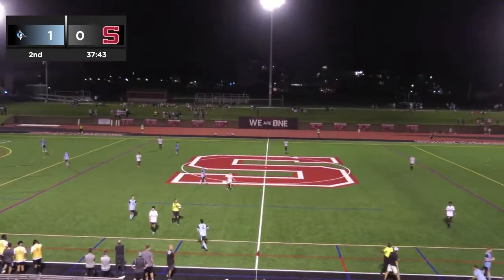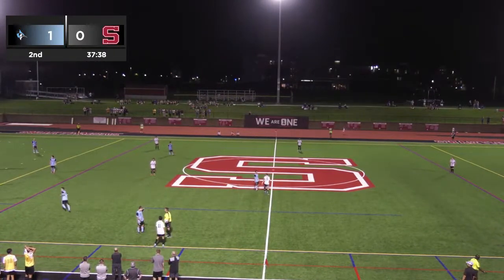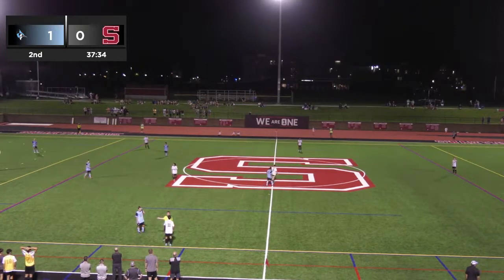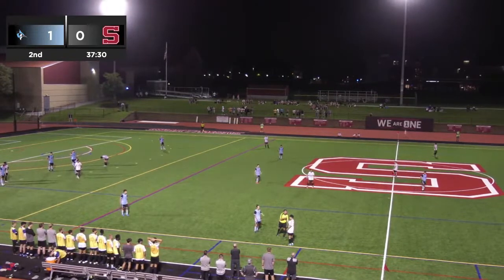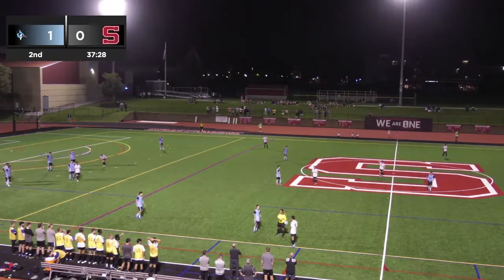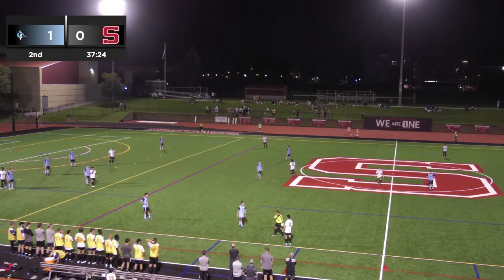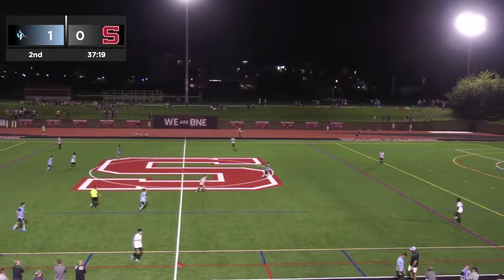And it looks like they're going to bring in number 2. That's Jacob Hammond. I guess they're just going to have a drop ball here as a result of that stoppage by the referee. Clock is also stopped. So possession in favor of Swarthmore, and we move back to play.